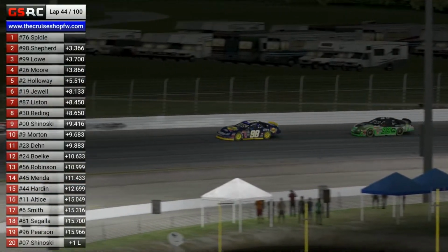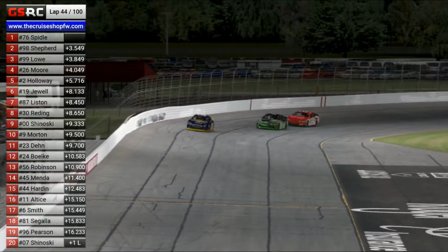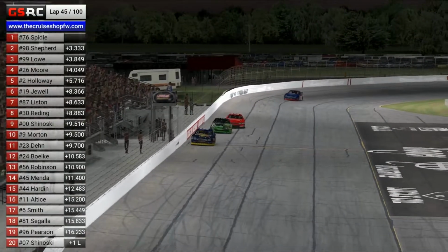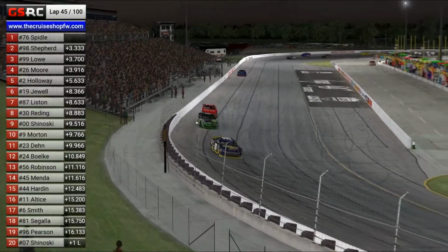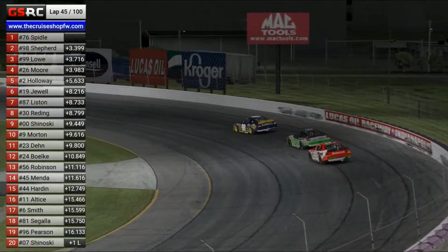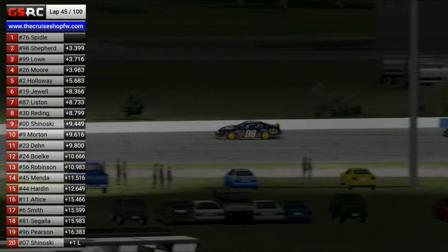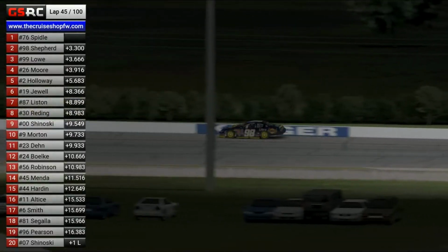Exactly, and once again, you're racing the track as much as you're racing your competition. If you go over that edge, unfortunately, it's big consequences, and J.R. Shepard took advantage, and goes to show why he's one of the most consistent drivers in this series. It doesn't hurt to be lucky every now and then as well.